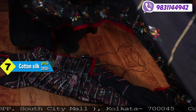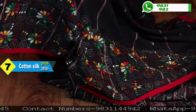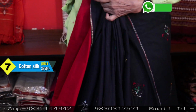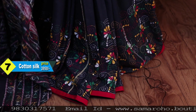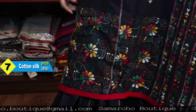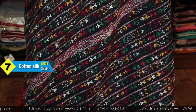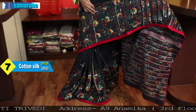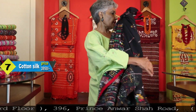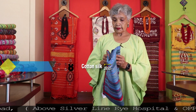Black and red, red is the blouse and the border, and throughout the border this kantha stitched portion is there, and small buttas also. Lots of work. It is a pallu. Lots of handwork, and each piece is different, no second piece of anything. 3950.